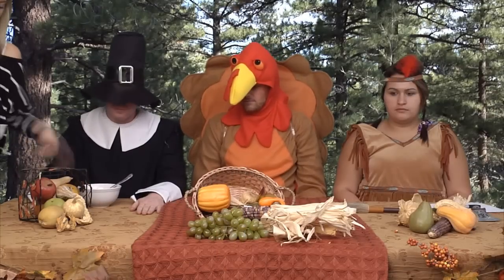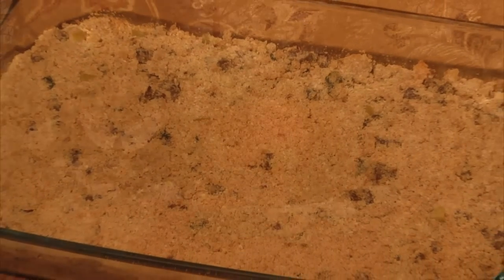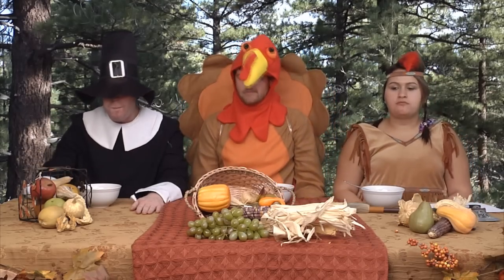Our first recipe comes to us from Todd Simonton, who submitted a green apple, sausage, and fried sage stuffing, which includes breakfast sausage and only takes 25 minutes to bake. Let's see what the judges have to say.